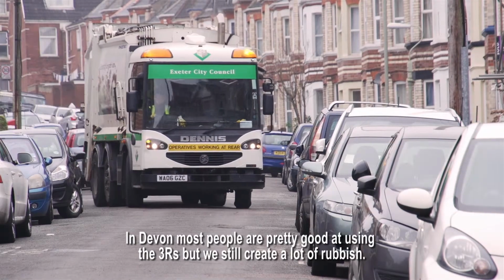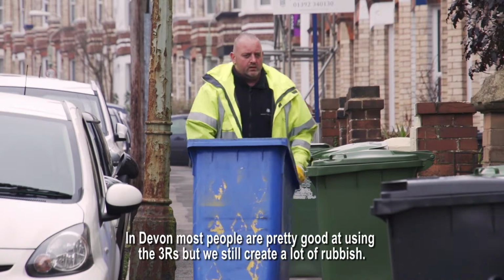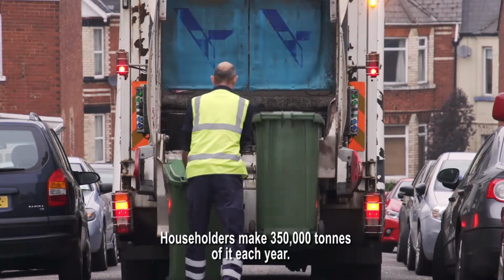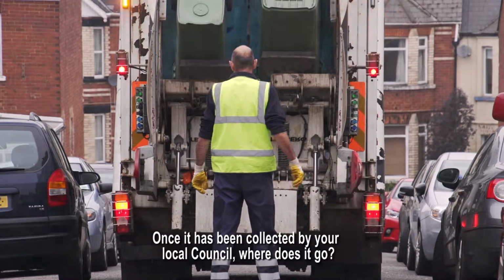In Devon, most people are pretty good at using the 3 Rs, but we still create a lot of rubbish. Householders make 350,000 tonnes of it each year. Once it has been collected by your local council, where does it go?